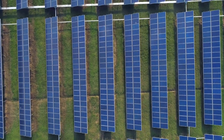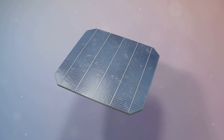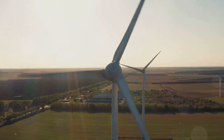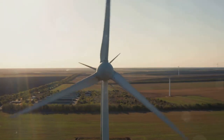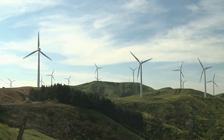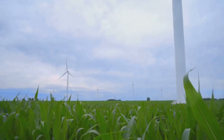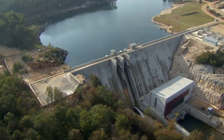Solar panels have become increasingly efficient and affordable, transforming sunlight into electricity and reducing our reliance on fossil fuels. Not to mention, they're a brilliant way to shave off those pesky energy bills. Next up, we have wind energy. Picture gigantic wind turbines, spinning gracefully in the breeze, generating power for thousands of homes. That's wind energy for you. It's renewable, it's clean, and it's immensely powerful. With advancements in turbine technology, we're able to capture more wind and convert it into energy than ever before.